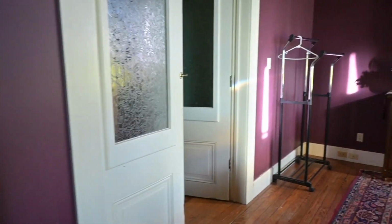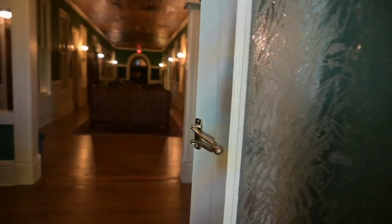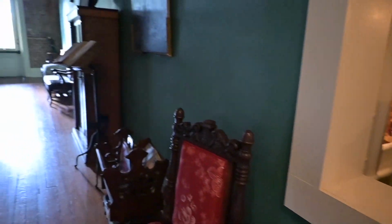So this upstairs space has all of the rooms, and we are in the Louisville room. Now each room is named after the place where they found the antiques. So I think that's really cool. So this is our room right here, and then this is more of the grand hall, as they call it.